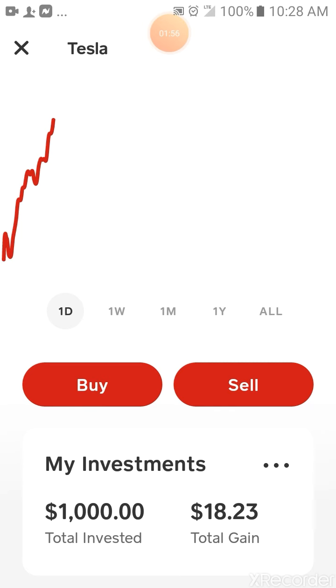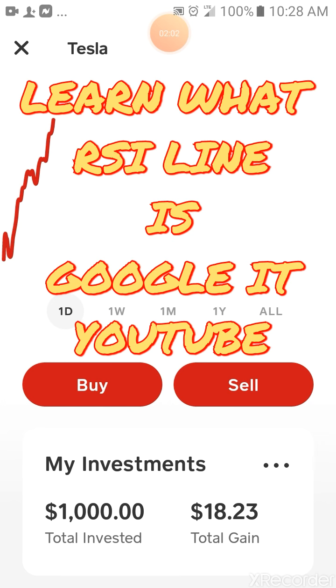So we got to pay attention to this RSI. The price is at the top of the RSI. Right now it's reading 77. When it's in the 70s, that's like oversold.